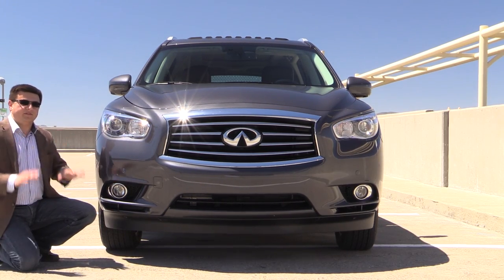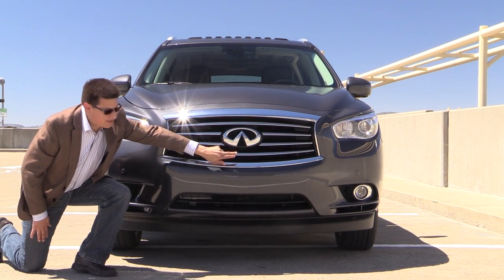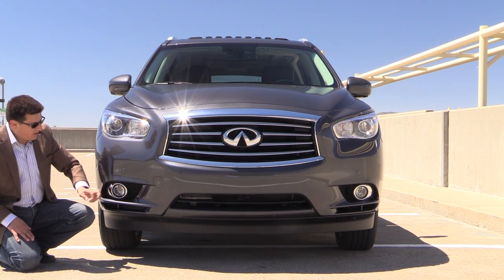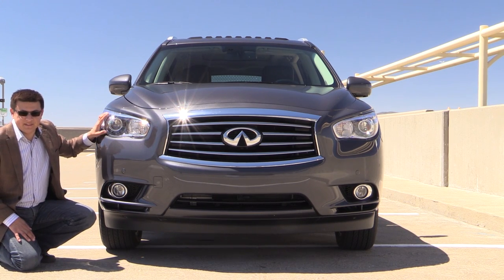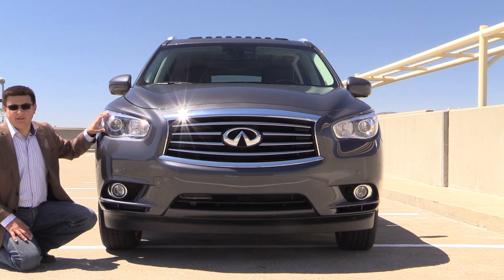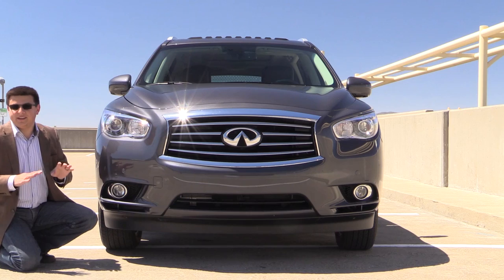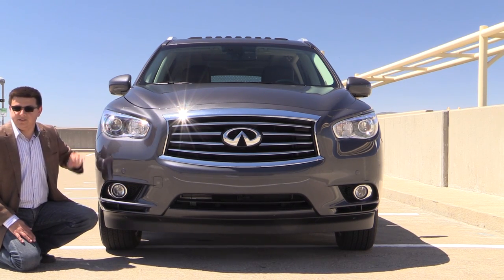Our hybrid model is fully loaded, and that means that we do get the radar cruise control system with the all-around camera system. That's why we have this little camera right here under that Infiniti logo. Everything is very well finished and very well hidden up front. Right here we have fog lights, front parking sensors, and our HID headlamps. Now you will find LED headlamps in the Acura MDX, and you'll also find them available in most of the German competitors, so that really does differentiate this a little bit. It's important to keep in mind that the QX60 does ring in a little bit less than those German counterparts, however, so you do get what you pay for.